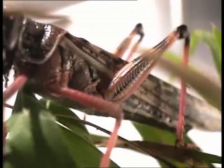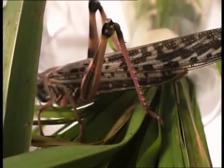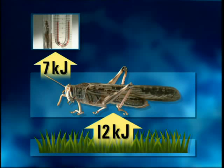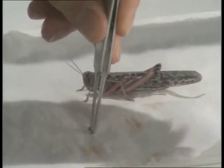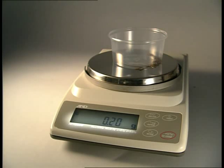A complex calculation shows that this amount of oxygen is associated with the release of 7.15 kilojoules in 4 days. Approximately 7 kilojoules of energy is used to keep the locust alive. The next step is to find out how much energy was transferred to feces. The locust's feces are collected and weighed. They have a mass of 0.2 grams and an energy content of approximately 2 kilojoules.